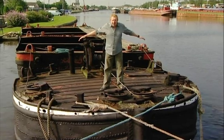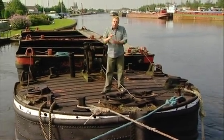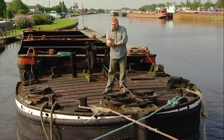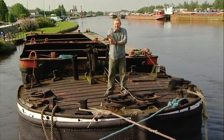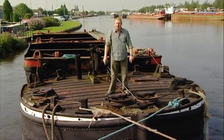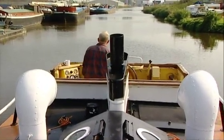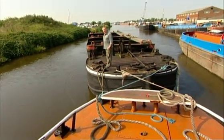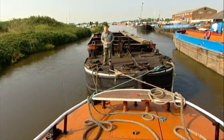This false bow here, the Jeebus, was designed because Bartholomew originally envisaged the pans being pushed. Not very good physics. So after experimentation, this is what happened. The tug pulls them. They're not going very straight. And that gave rise to their name.